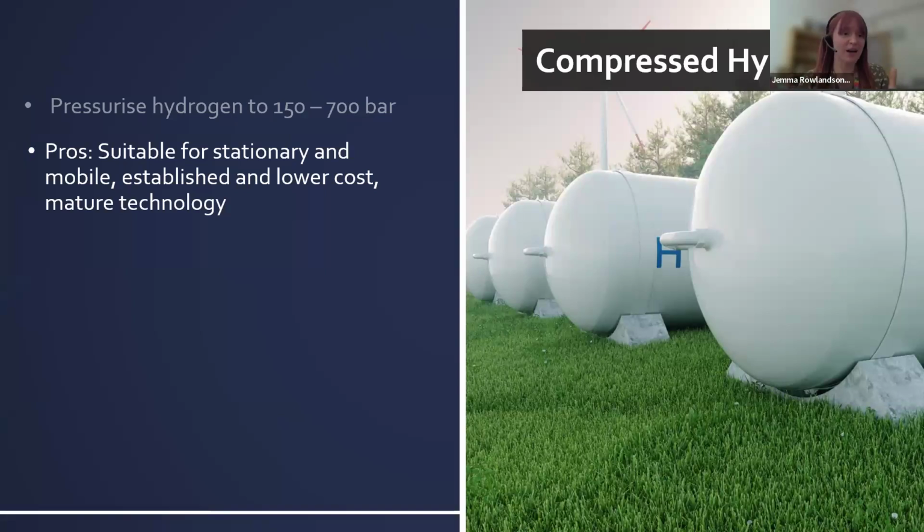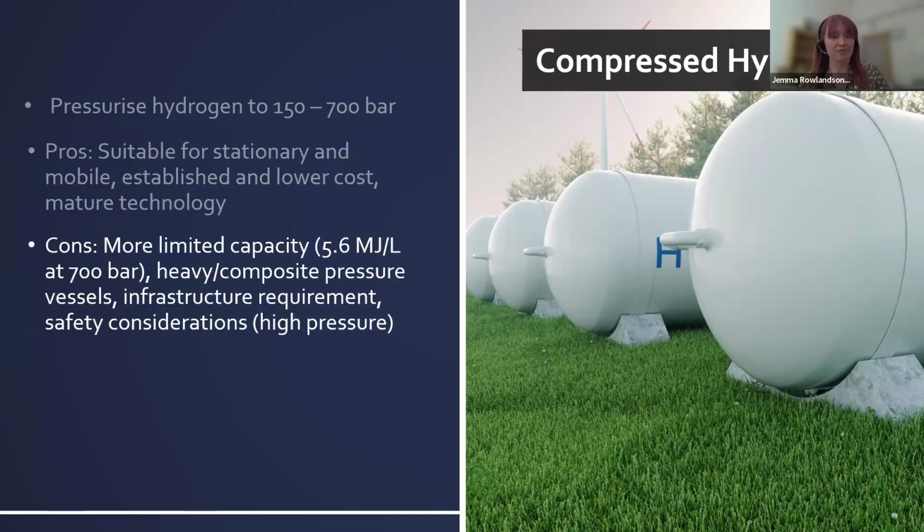In terms of pros, very suitable for stationary storage. You can use it for mobile storage. It is being used for mobile storage. It's well-established technology. It's a lower cost than liquid hydrogen, and it is mature, which is amazing. In terms of cons, it does have a more limited volumetric energy density. It ranges from about 1.5 megajoules per liter for your lower pressures, about 150 bar, up to about 5.6 at 700 bar. So it's lower than liquid hydrogen.